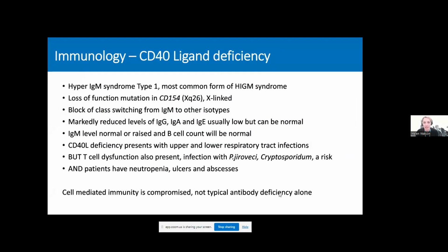So if we move on to look at CD40 ligand deficiency, this is a type of hyper IgM syndrome. It's termed type 1. It's the most common form of hyper IgM syndrome, and it's due to a loss of function mutation in CD154. It's X-linked. So you get a block of class switching from IgM to any of the other isotypes. And then from a lab point of view, this will typically look like low levels of IgG, IgA, and IgE. There can still be some limited production, so the levels can go into the normal range. That doesn't rule it out, but most commonly the levels will be low.